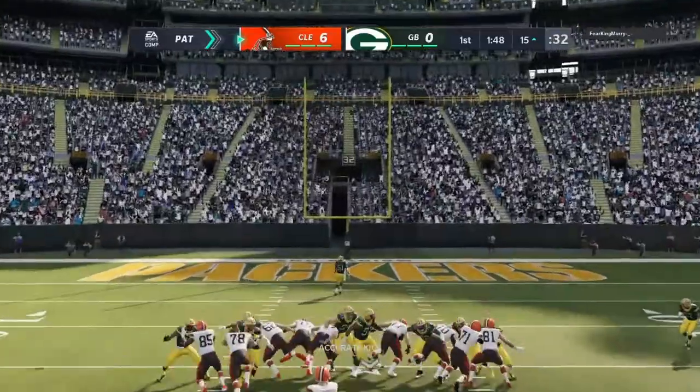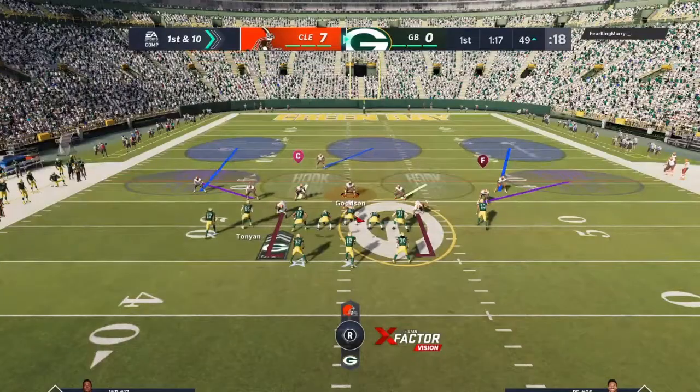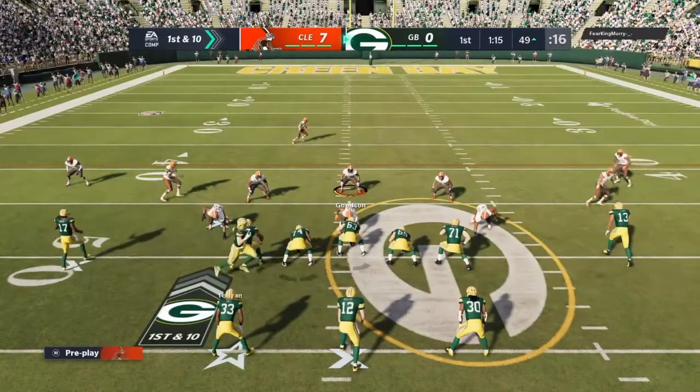Throughout the game, we're going to track so many different statistics, but one is becoming increasingly important. At the 49-yard line.